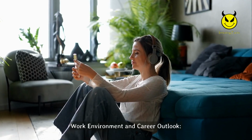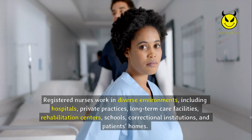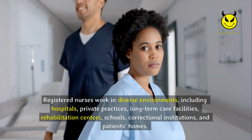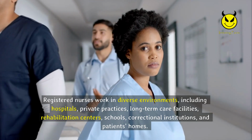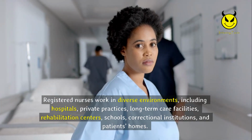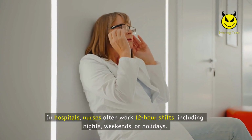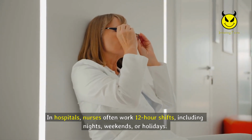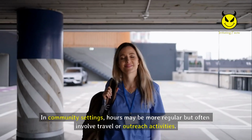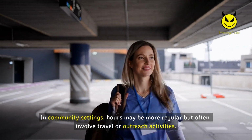Work environment and career outlook. Registered nurses work in diverse environments, including hospitals, private practices, long-term care facilities, rehabilitation centers, schools, correctional institutions, and patients' homes. Each setting has its own rhythm and challenges. In hospitals, nurses often work 12-hour shifts, including nights, weekends, or holidays. In community settings, hours may be more regular, but often involve travel or outreach activities.